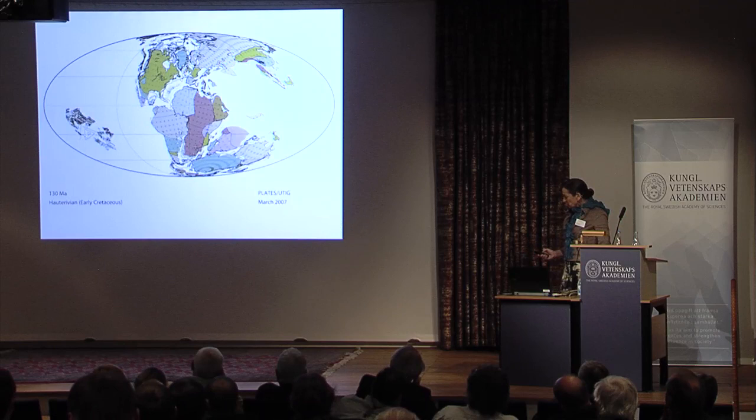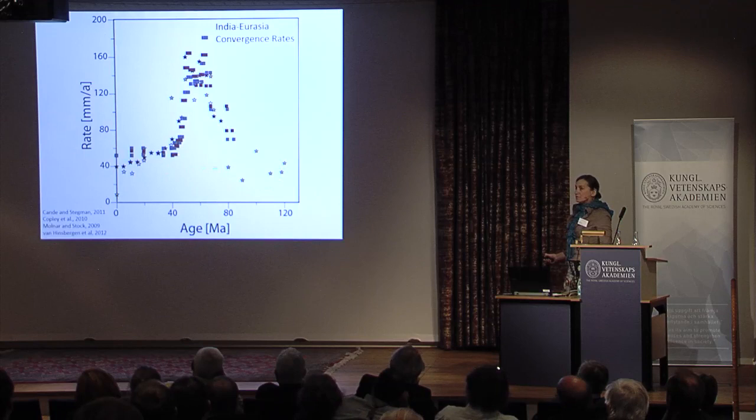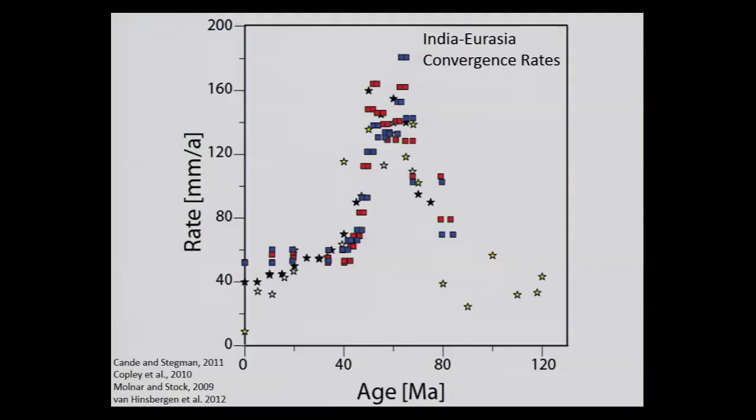Now, if we look at a velocity diagram of the relative movement of India and Eurasia, and this relates directly to what Joann Stock was talking about earlier, we see that it had relatively slow motions for the first part of its journey away from Gondwanaland. And these yellow stars are data constrained by paleomagnetic latitudes. It's not very accurate. There's a lot of uncertainty, but it's the only thing we have for that time period.